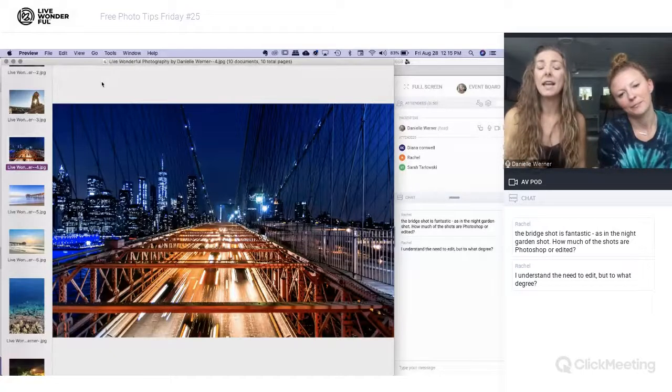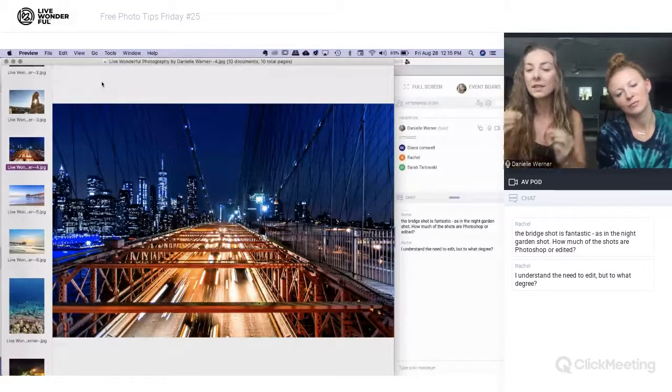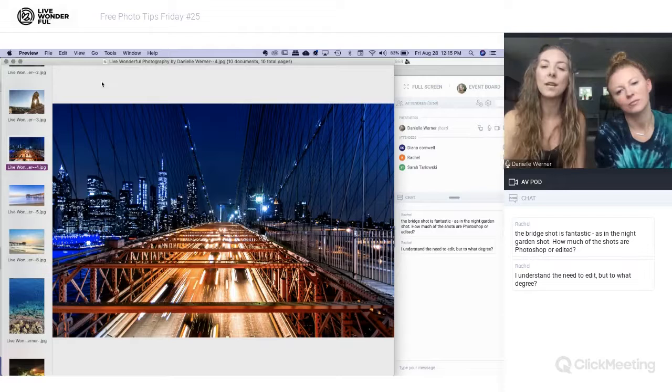So a raw image does need to be edited, and our goal is to show you how to edit it just so effortlessly and so correctly that you get that immense feeling of what it felt like to be there in that moment and see it. And that skyline, our eyes see in HDR. We see a lot more range of color and light, and so that was my goal.